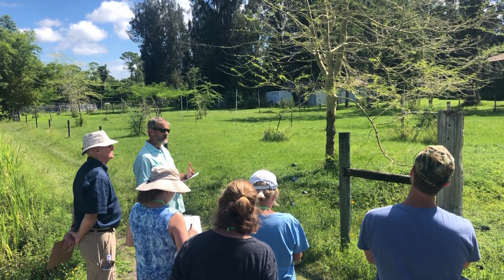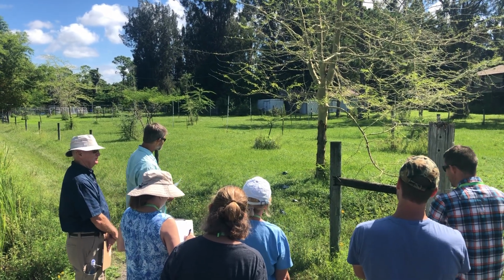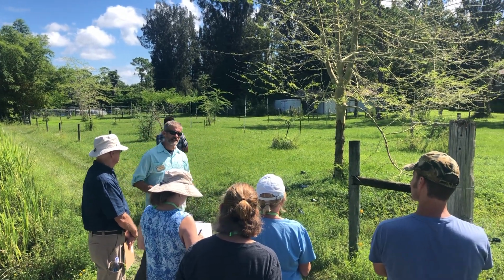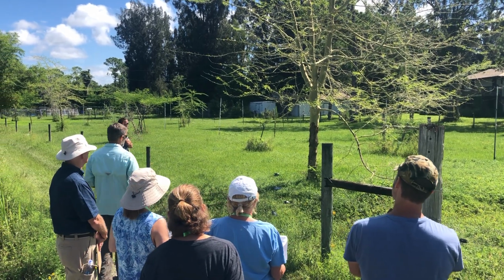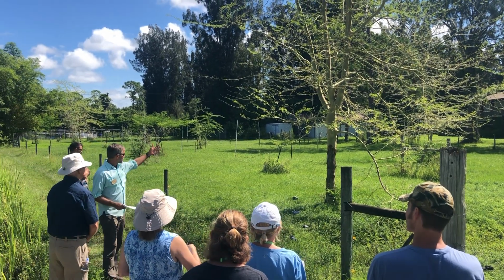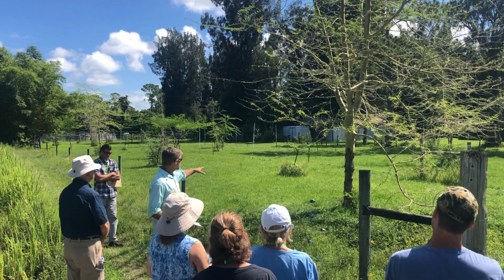So we actually fenced these trees, so we had some protection for them early on. Then we pulled the fences off. We thought, well, it looks like we're ready. We can let the cattle in. And then this happened. So our cattle wiped out all of the phloem, all the sapwood on some of these trees.